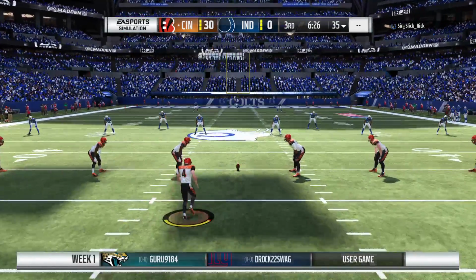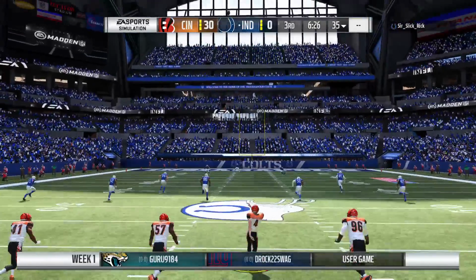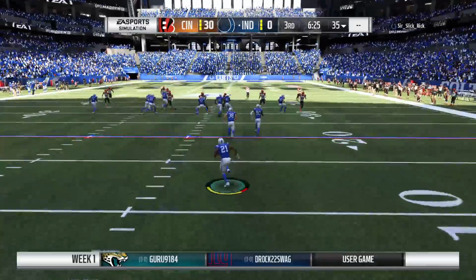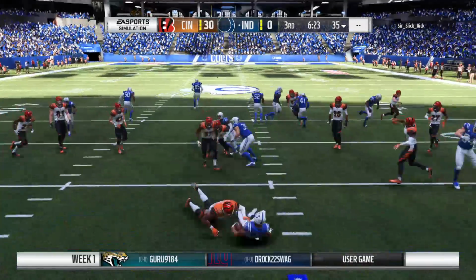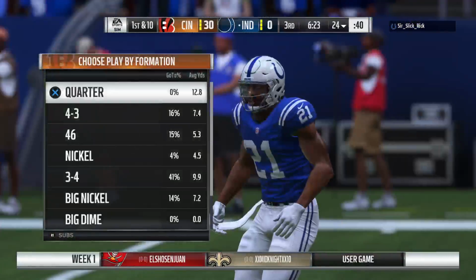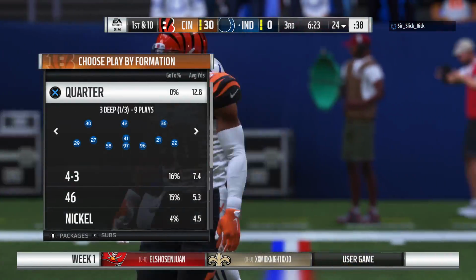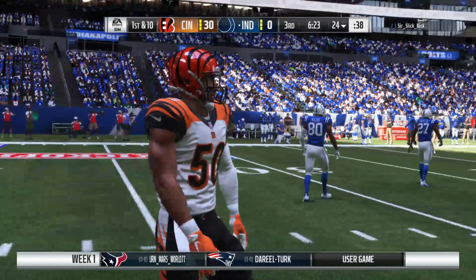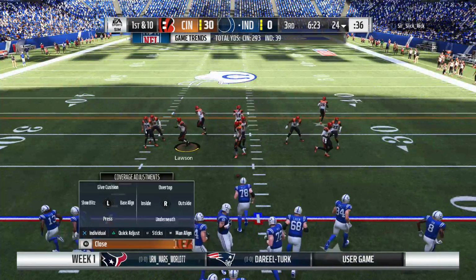Bullock out now to kick this one away. This one taken from the 7. And he'll be brought down at the 24-yard line. Now the Colts offense gets ready to head back on the field. They've got to dig down deep. I mean, they need something right now, really anything to cling on to.